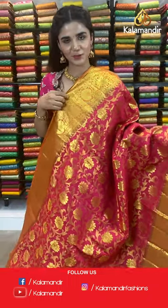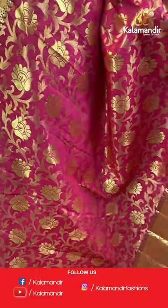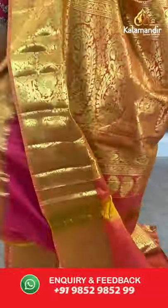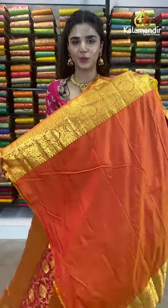And I'm back with a beautiful pink saree for you. Have a look at this combination of pink and mustard. The body is brocade with floral design and we have a contrast zari border. With this comes a contrast rich pallu and a plain blouse with a beautiful border.